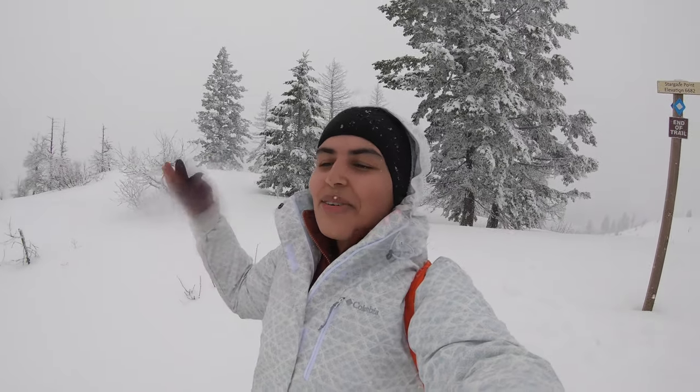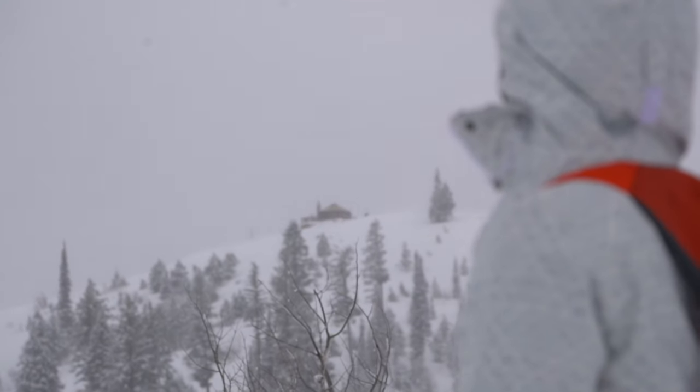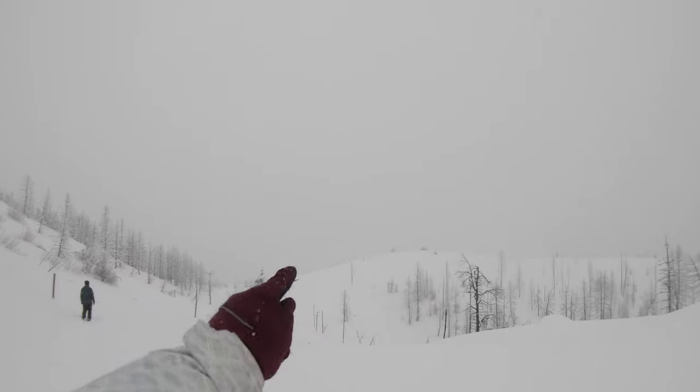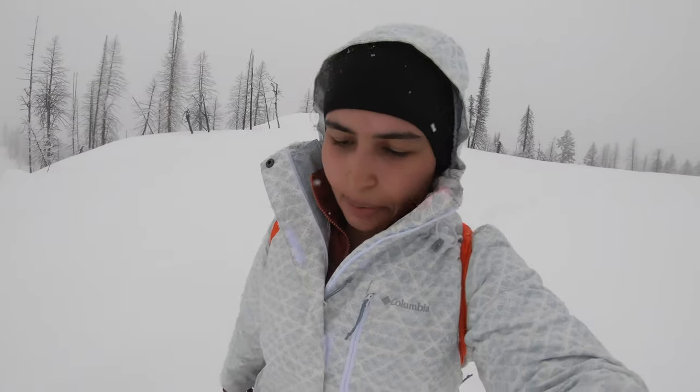Stargaze Point. What a beautiful day, what a beautiful hike, what a beautiful state to be in. It was a little bit intimidating without snowshoes and without cross-country skis, but we're here, we're happy, we're pleased, and this snow feels like heaven. I'm not sure if you guys can see the yurt, but it's all the way up there. That's the route that we couldn't take up, or that we didn't want to take up. And we actually spot two people over there, skiers probably. It's been just the two of us for the most part, but we're always happy to see people.